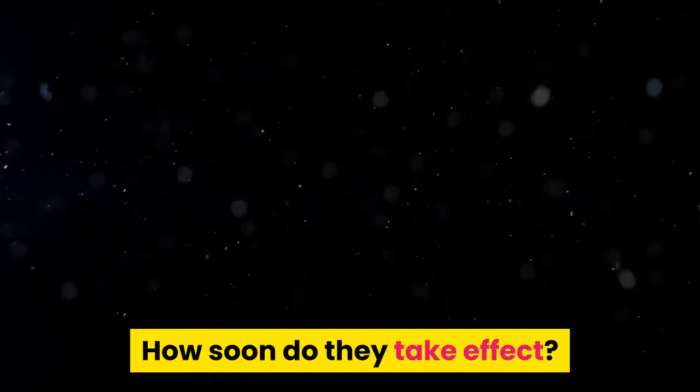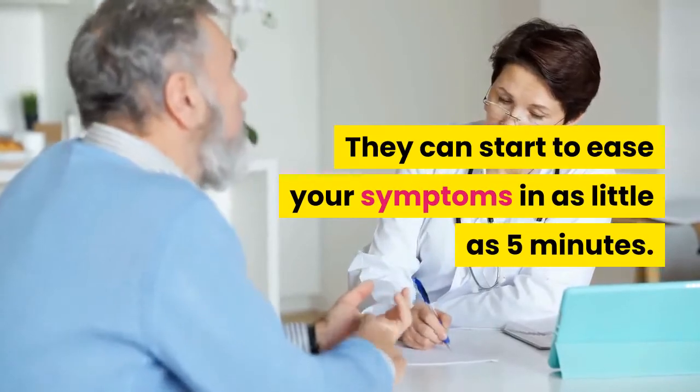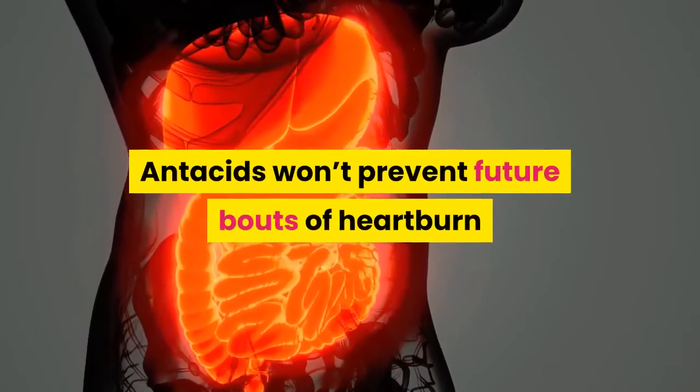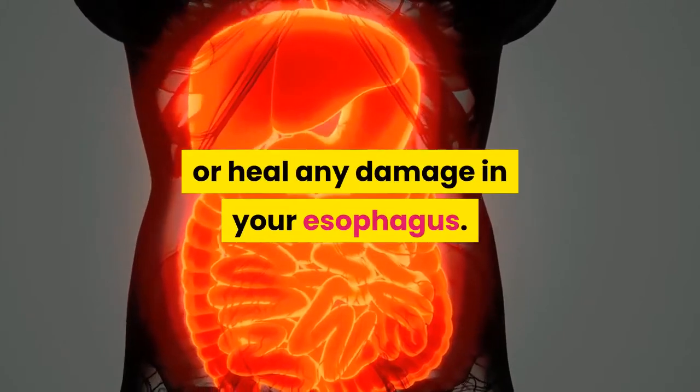How soon do they take effect? They can start to ease your symptoms in as little as 5 minutes. The relief may last as little as half an hour or as long as 3 hours. Antacids won't prevent future bouts of heartburn or heal any damage in your esophagus.